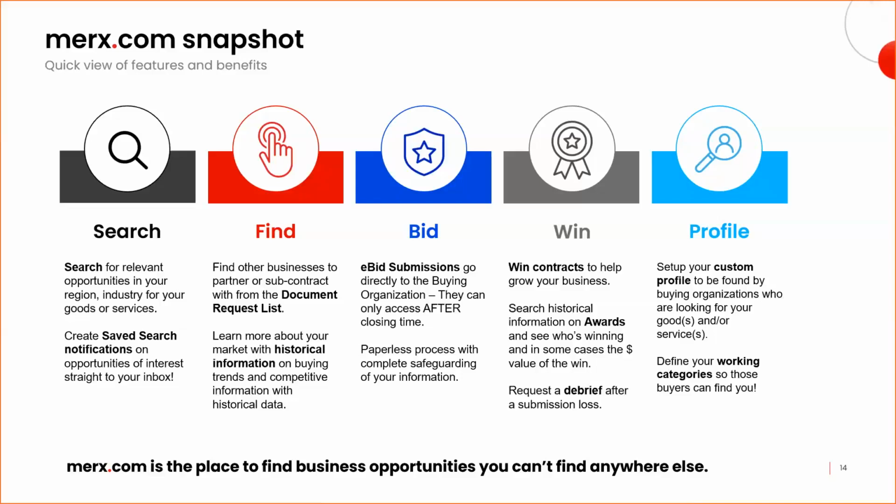And so when MERX buyers or buying organizations come to MERX and ask us, hey, we want to be able to find other vendors, we want to refresh our vendor list or what have you, so they want to reach out to you, they can look through that large pool of vendors that are available. So this is where we can refine that information for you. And you can also define what your working categories are so the buying organizations can better find you. But all in all, MERX is the place to find business opportunities that you can't find anywhere else.